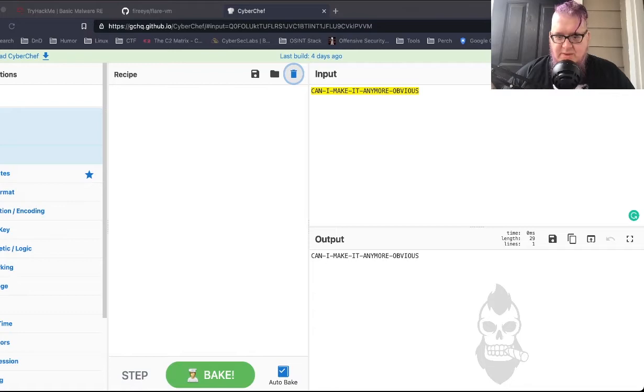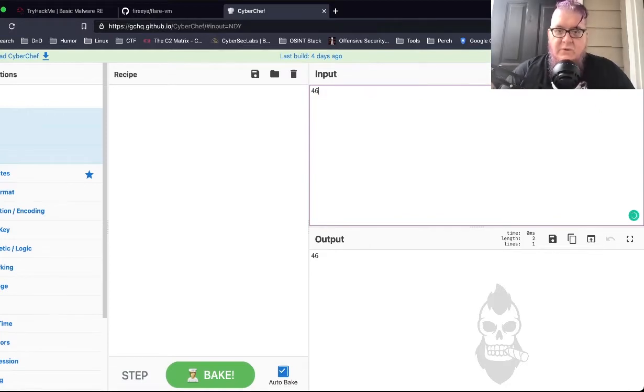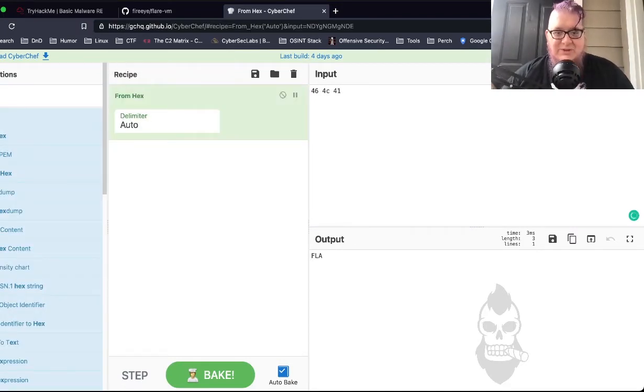There we go. We need that, and there's CyberChef. Okay, so we've got 46, 4C, 41, and actually we can see this coming to life. There we go. So it looks like we're typing out FLAG. So yeah, this seems like this is what we want to do.